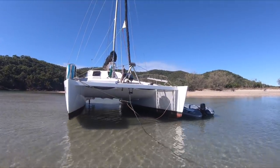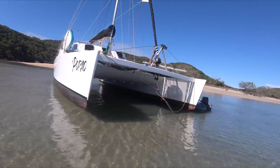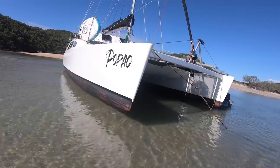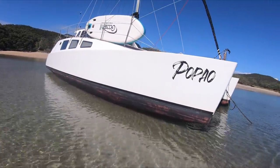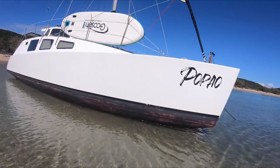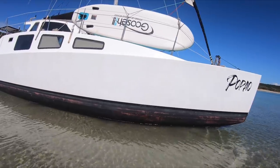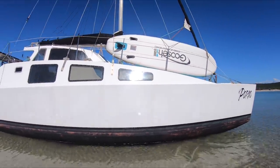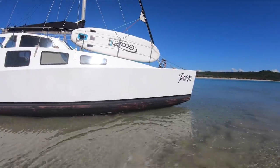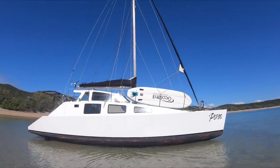Gave the hull a scrub, cleaned all the moss and stuff off. You can see that Jotun antifoul that we put on just over a year ago now, starting to wear out. We still got a little bit left, so you get probably about 18 months out of it, I'd say. Just give it another touch up. Midges have come out in force already.